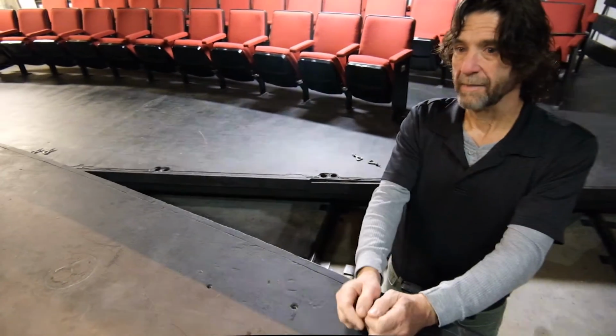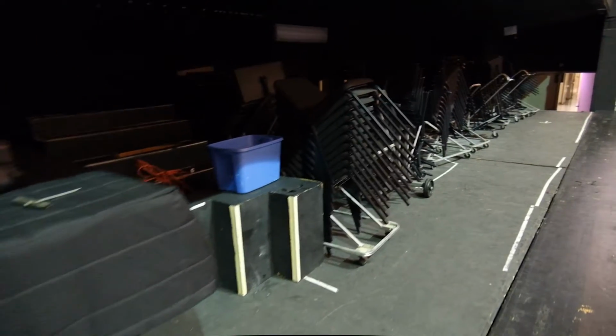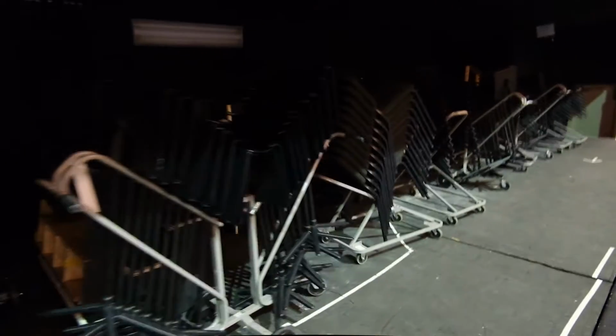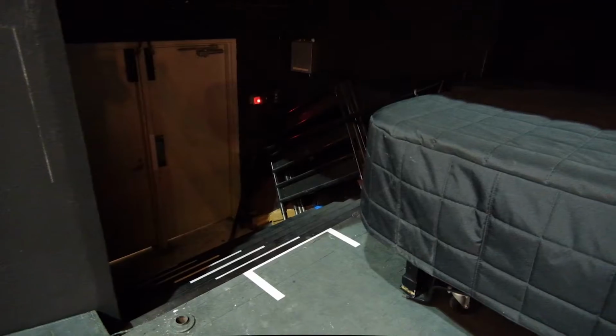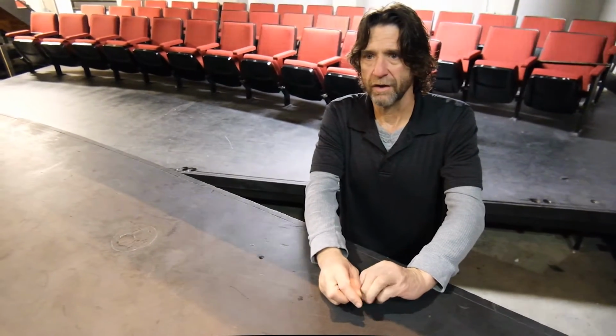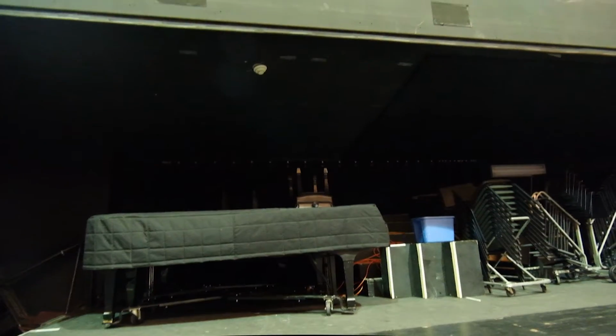As you look back behind you, we also have our storage. These chairs and these stands are specifically for the stage. They're not used for the rehearsal rooms or anything else. They're used on the stage, so they're always kept looking nice for all of our performances. We have 2 of our pianos here. We have our 9-foot Steinway, which is for our soloists, and we also have a 7-foot Bosendorfer.